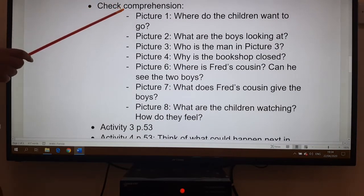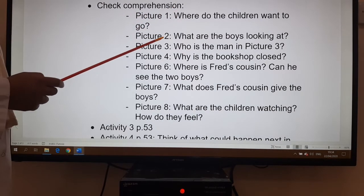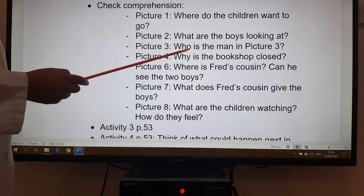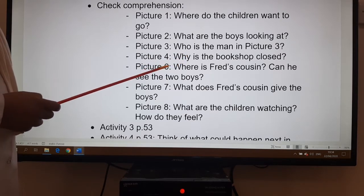Then I have added some questions to check comprehension. So for picture 1, where do the children want to go? Picture 2, what are the boys looking at? Picture 3, who is the man in picture 3? Picture 4, why is the bookshop closed?